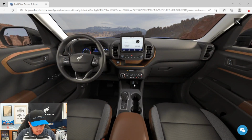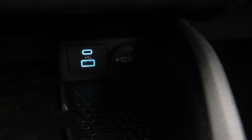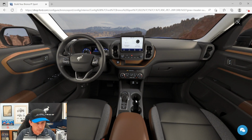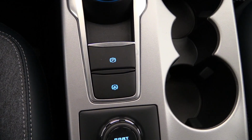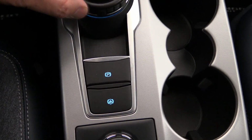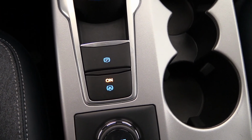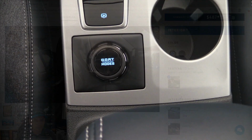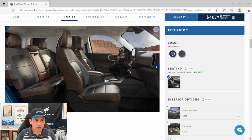Down here in the media hub area, you do get the USB Type A and Type C port right there, a 12-volt outlet right there as well, and room to put your phone down in there. Just checking my notes here. Do have a rotary dial shifter right there. Right here, these switches are for your auto hold and also, I believe, your parking brake, both right there. Now, if I look at the side, you can kind of see that, and I think I got a clip for this. Terrain management system, that is that dial for those 5 GOAT modes right there. That's that switch and the dial for that.